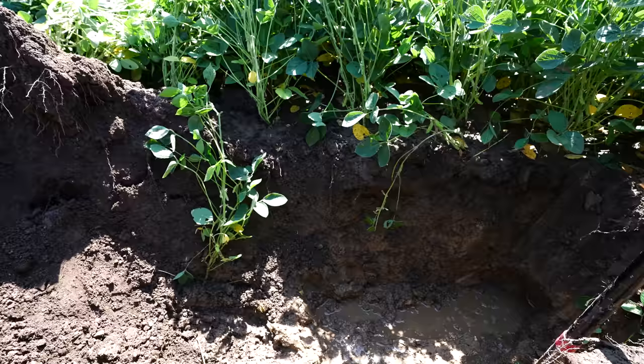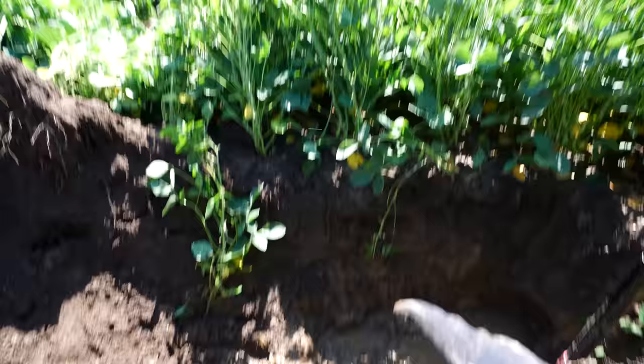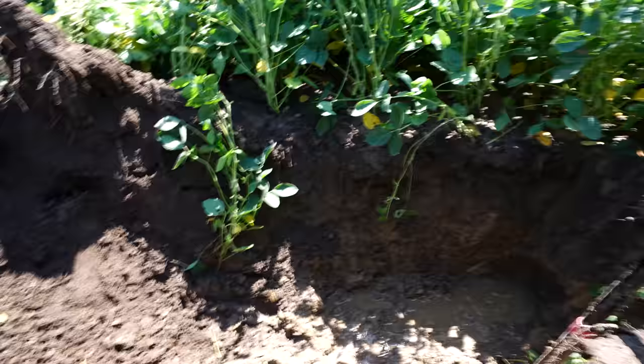This is a great example of how far down soybean roots go. You can see all the way down there we've got some small roots with root hairs on it. Plants probably 2.5 to 3 foot tall. Roots maybe 2 foot into the ground. Although this field is very rich with good topsoil and a lifetime of cattle manure.